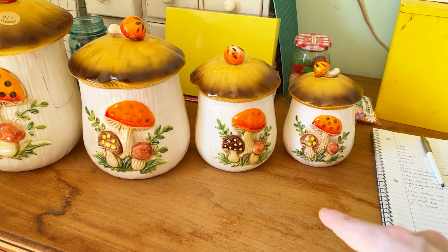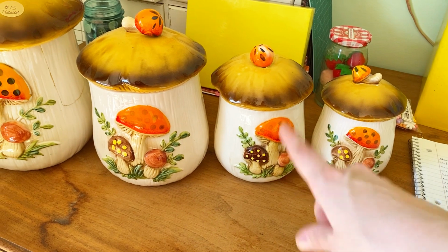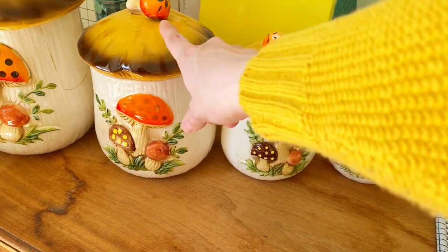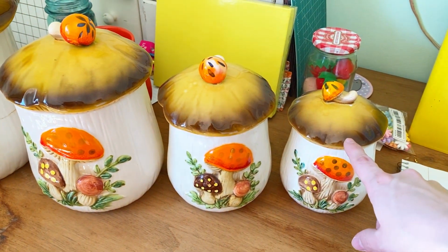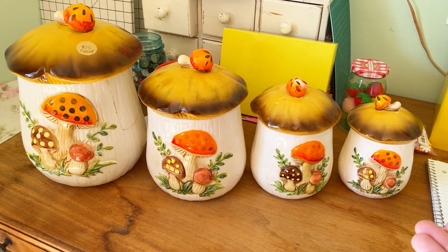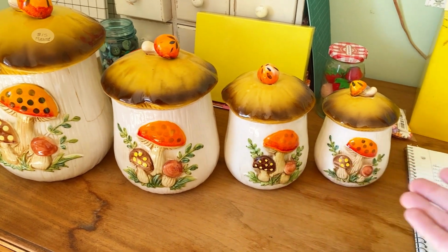So I went to a flea market and I was able to buy this one at a booth, this one at a booth, and this one at a different booth. And they were all really cheap. So this one I think was $7, this one was $5, and this one was $5. And so if I had found this whole set for sale, it would be really expensive. And I got them very cheap because I bought them individually.